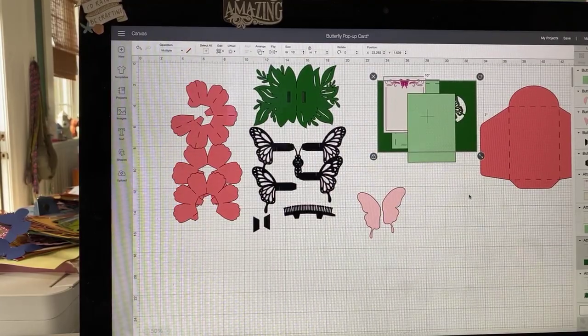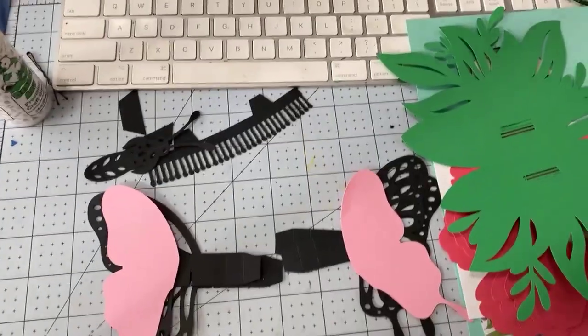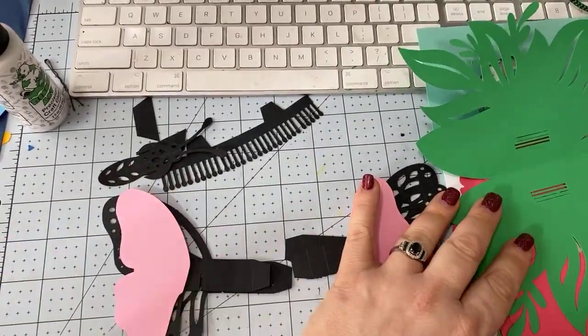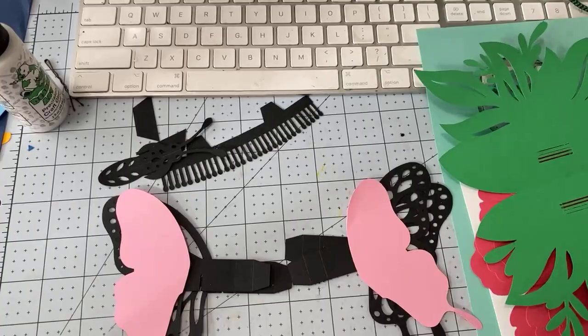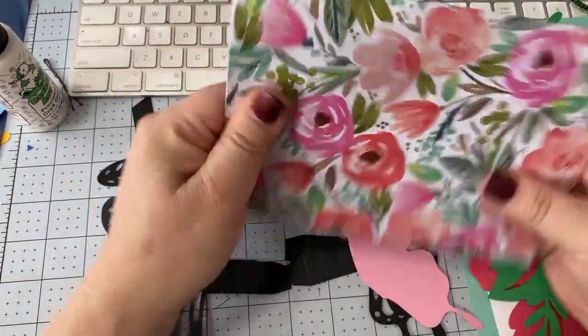So I'm going to bring you down because that's really all there is to it, is cutting it out and then putting it together. So again, where did my original go? Okay, so here is the really cute one. It's very thick.